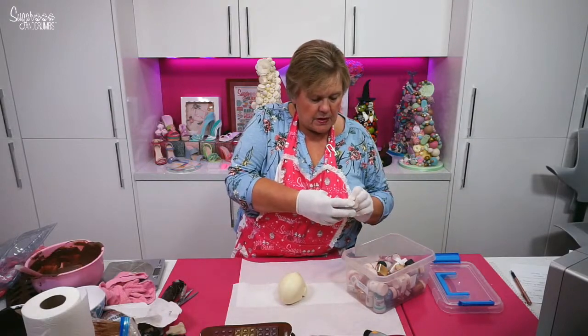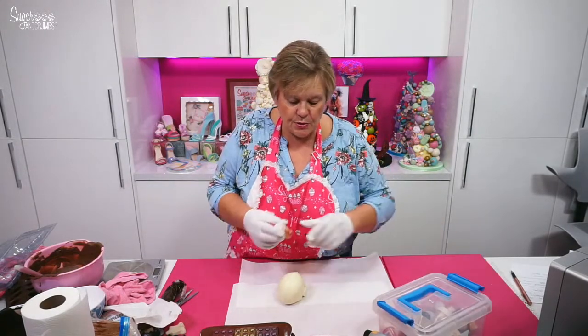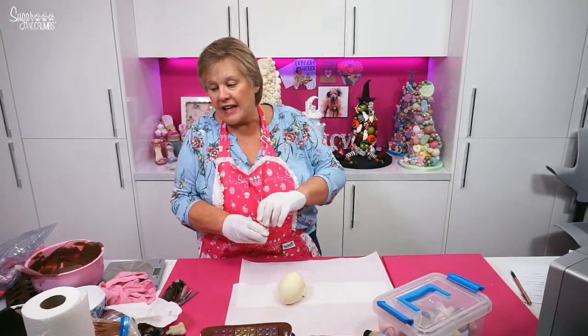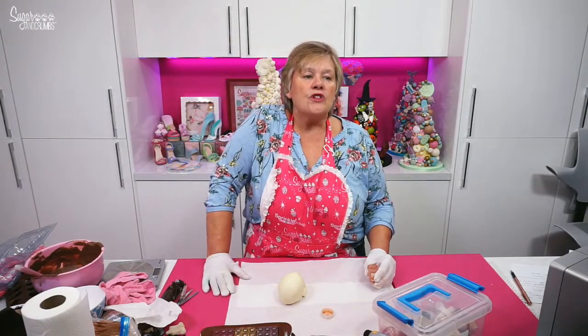Or Ruby Rose then, if you... No, I've got copper now. Okay, you had to wait, didn't you? You had to wait until I nearly didn't have it. Purple haze. Not on white chocolate. What people are saying, no, I wouldn't do it on white chocolate.